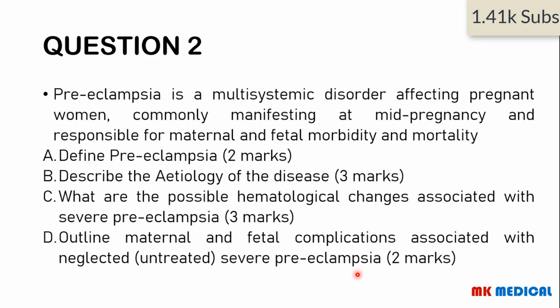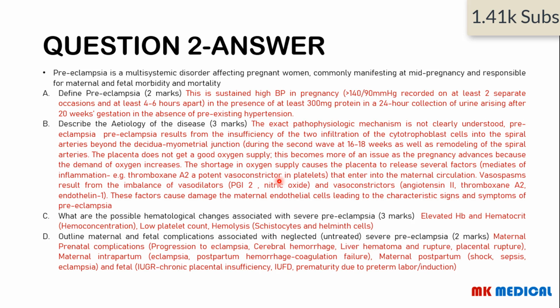And here comes the answer. So remember that preeclampsia is simply a persistently sustained high blood pressure in pregnancy, with values of greater than 140 over 90 millimeters of mercury recorded on at least 2 occasions that are 4 to 6 hours apart, in the presence of at least 300 milligrams of protein in 24-hour urine, and arising after 20 weeks of gestation in an individual that has not had pre-existing hypertension. That's the definition of preeclampsia. You should remember all these things in your answer.